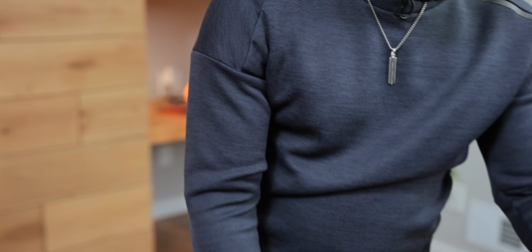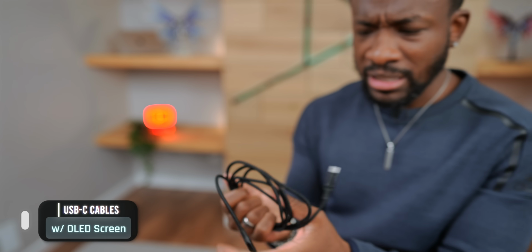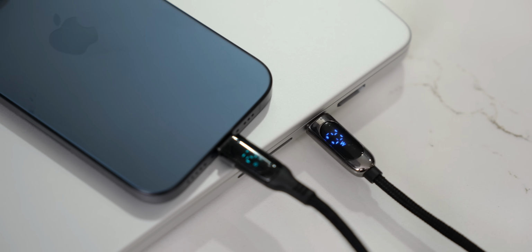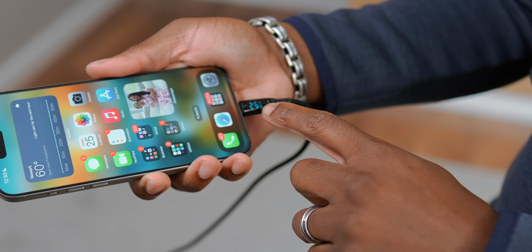Now, we talked about needing 27 watts, right? Well, how do you know if you're actually getting that? You get one of these USB-C cables. So these are actually pretty inexpensive on Amazon these days, but what's cool about these cables is that they have a built-in OLED screen that lets you know exactly how much juice you're getting. So we'll plug one of these in, throw it into the wall, grab our iPhone, and you guys can see 26 watts right now. So pretty much the maximum.